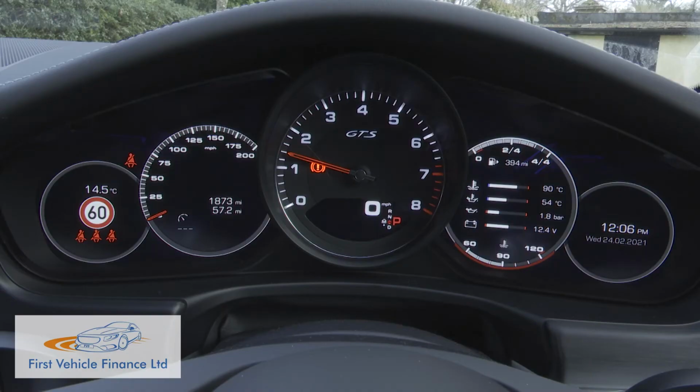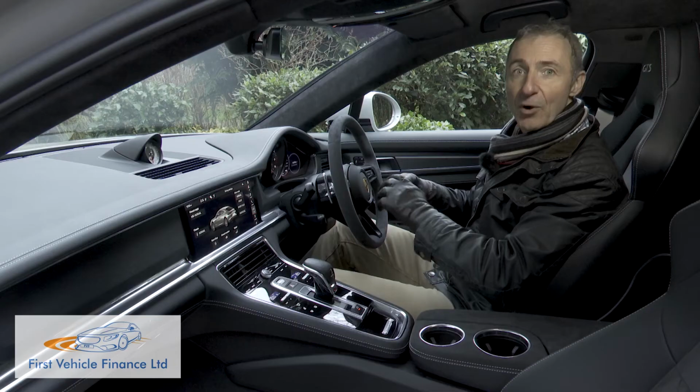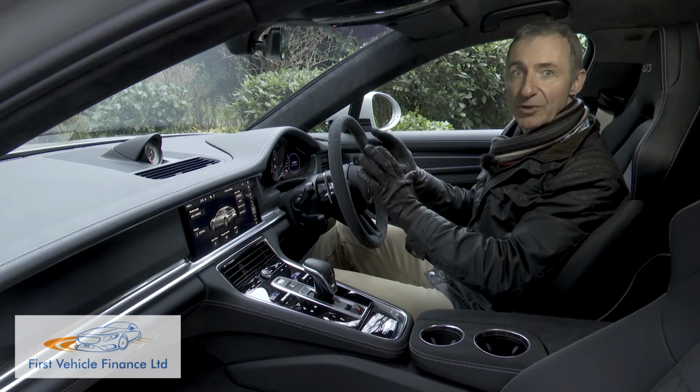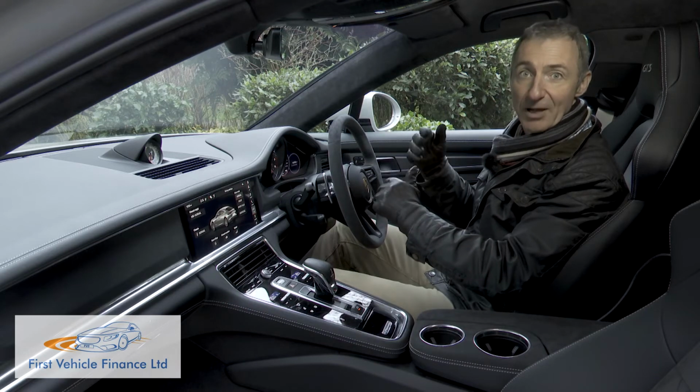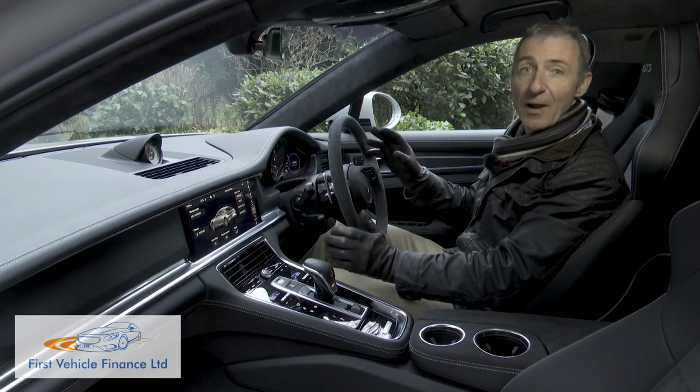More screens are also found in the instrument binnacle here, either side of the prominent rev counter gauge. All of this is configurable to your personal preferences as part of one of the most sophisticated cabins that you'll find anywhere in this segment.